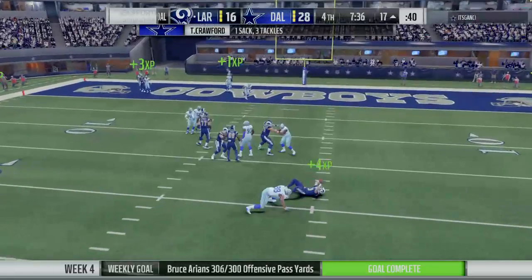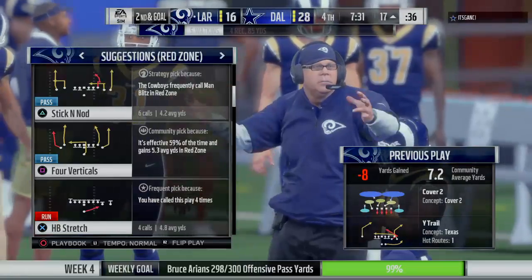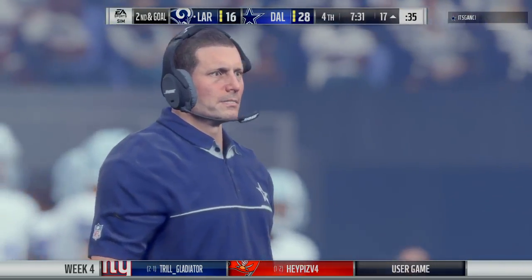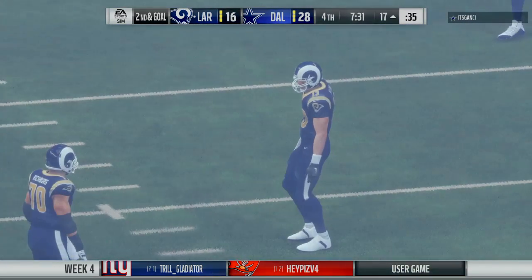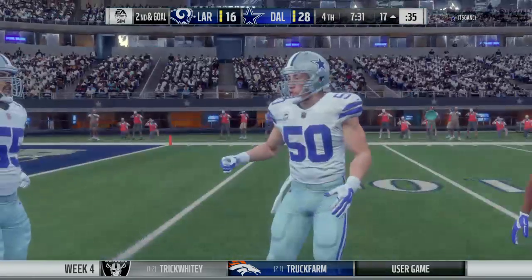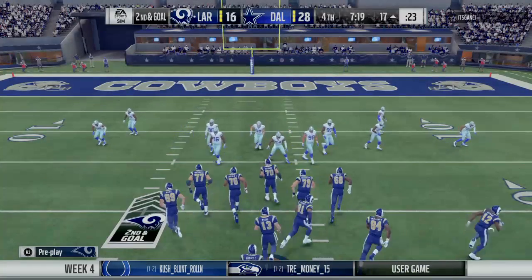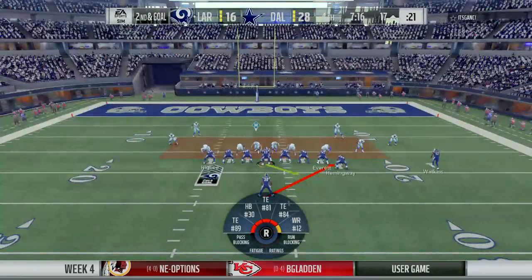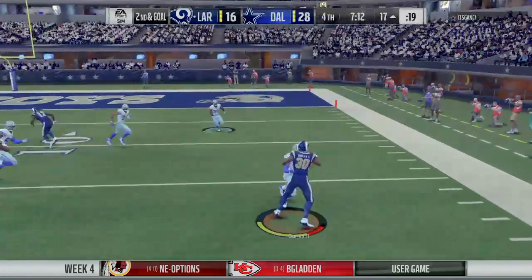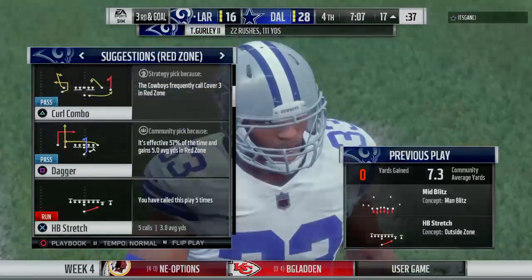And no escaping this time as he'll go down. They got him for a sack. Tyrone Crawford with a great push up front. He picks up the sack and a loss of 8. Second and goal to go now. Now it's Gurley. And they won't fare much better here as he maybe gets back to the line. No gain on the play there.